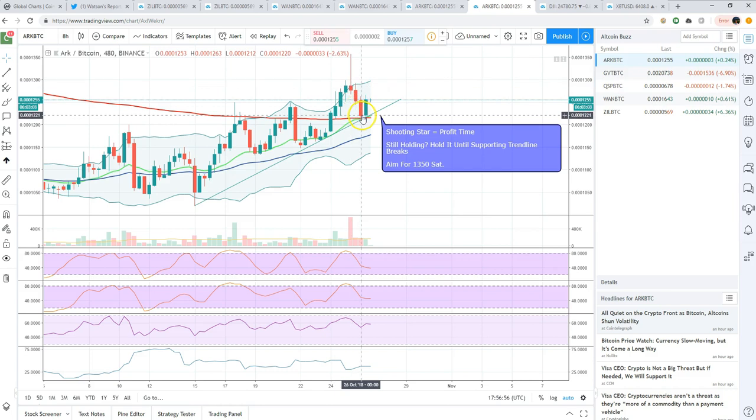But now we pull back here to the support area, and this is an engulfing sign for the last 8 hours. So it does look like we could make another attempt here to the upside, and the target then would be 1350 Satoshi, up here in this region near this high. So interesting action for Ark.